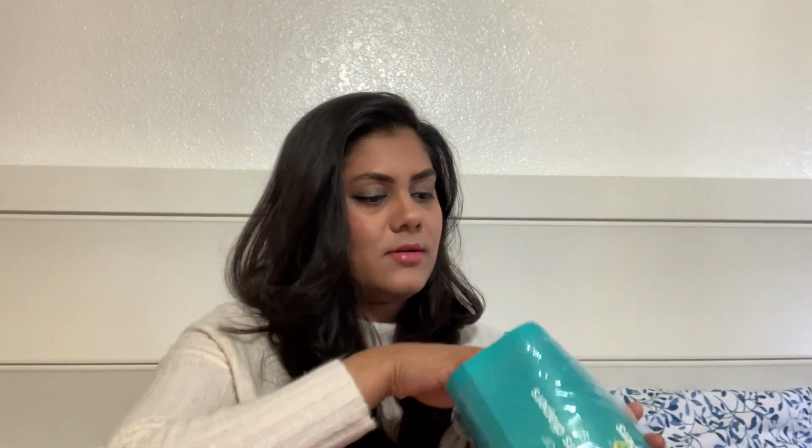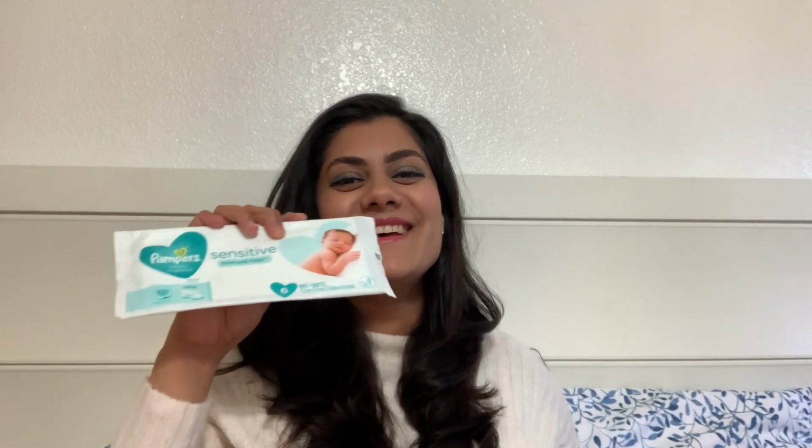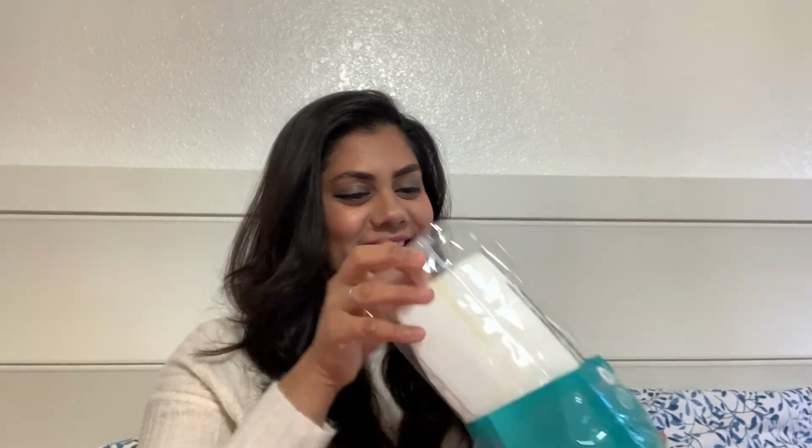Let's see, next item is Pampers samples. So let's see what is inside. So here I have, first product is sensitive baby wipes, a pack of 6 wipes. Next, I received a sample of 1 diaper. Cute little teeny tiny diaper.